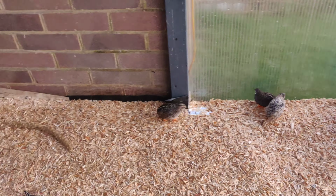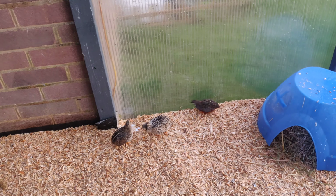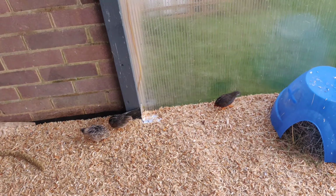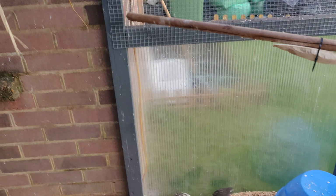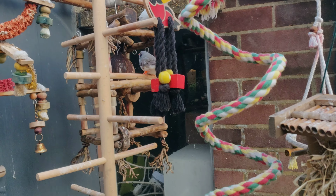But yeah, so we have some quail in here as well, and they will make their own nests. They will rear their own young. However, unfortunately, because we did clear out the substrate today, we have had to take the eggs away, and we will be incubating those, and hopefully we'll be successful with baby quail.